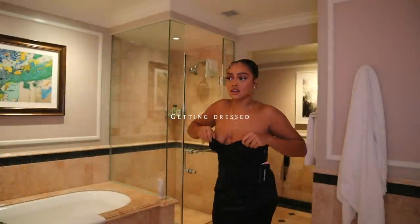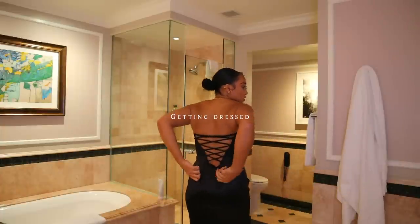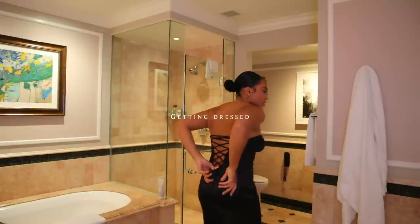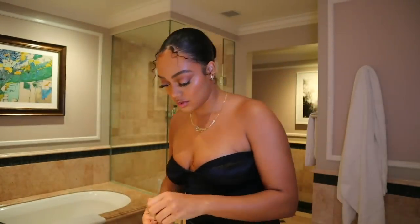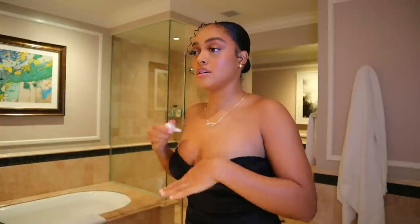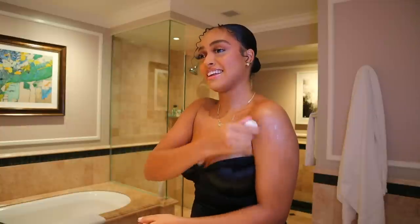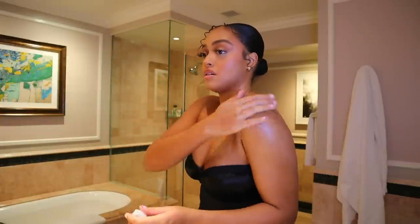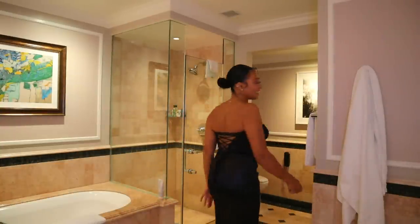This is my dress, but I need to cut this tag. Why is my underwear so high? I found this Fenty diamond whatever. I just put this all over my chest. Oh, I gotta change my jewelry. Not enough time. This is scratching me low key. Oh, I look like a little doll. I look like a doll.